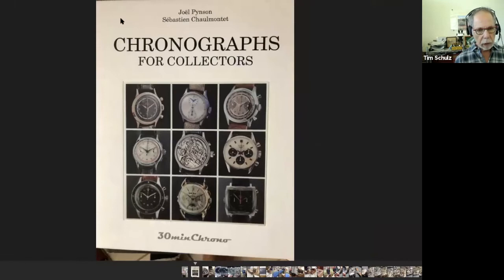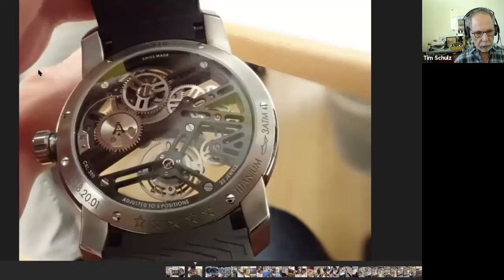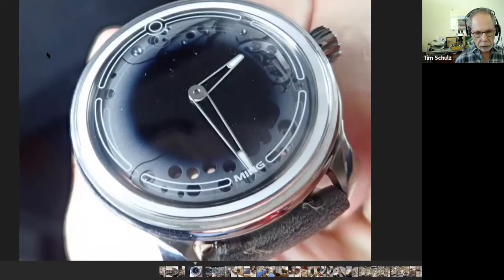So this is a book that Sebastian co-authored, and this is one of the kind of Bible for chronograph collectors. And this is one of his watches that he designed that he was wearing that day. That's an Angelus Tourbillon, and he does this also in a dive watch version. And then this is the Ming watch that Magnus is collaborating on, designed by Ming Thiel, I think is the guy's name.